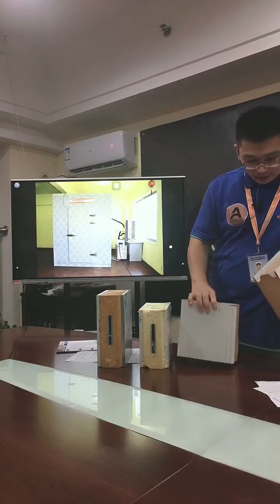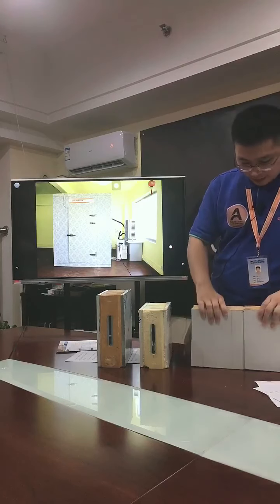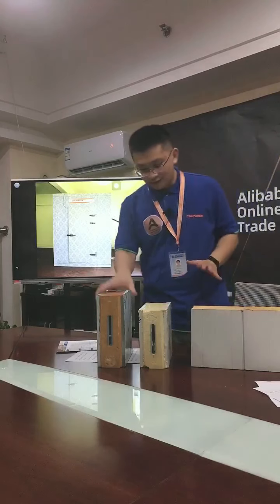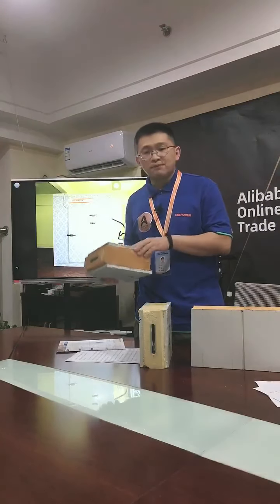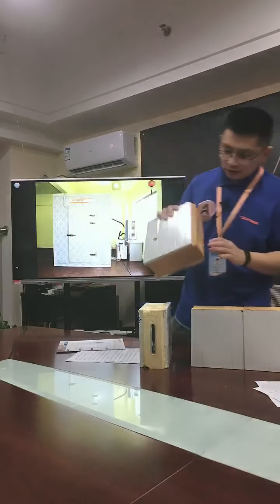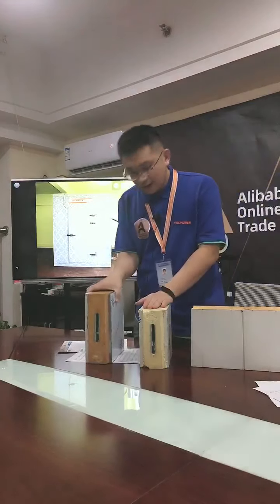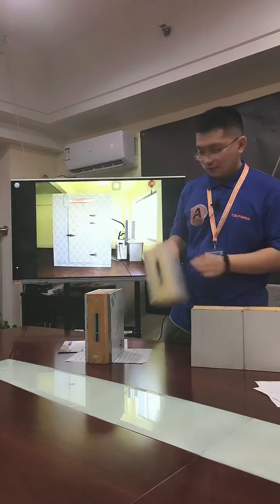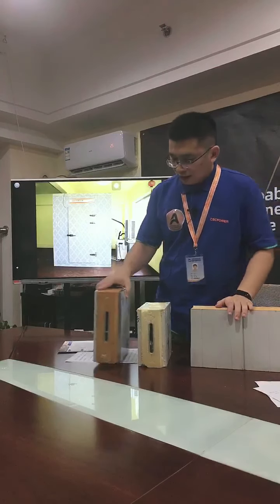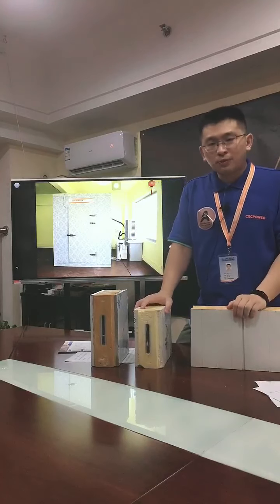Okay, let's introduce more about our cold room panels. Notice the PU panels, color steel materials. We have stainless steel materials and color steel materials. The two types are for different using purposes.